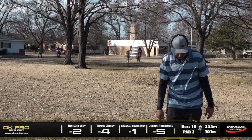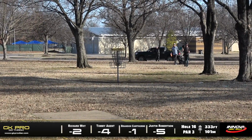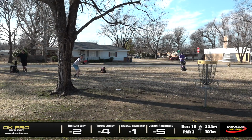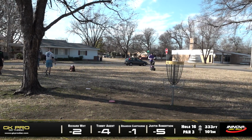Brandon giving it his best effort. Just not quite coming up with it. Ooh. Richard giving it a run. Here is Justin to keep his lead. Oh, just a little bit too high. At least he missed high.